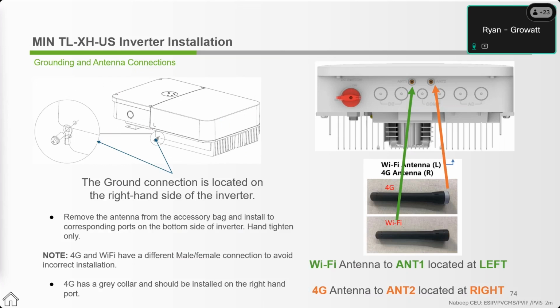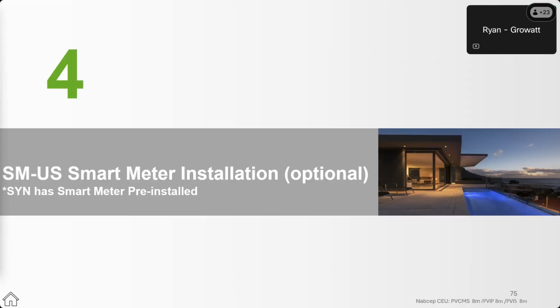And then finally, just grounding and antenna connections. There's a screw on the side of the inverter to allow you to ground right to the cooling fins. The antennas are on the bottom of the inverter. They are male and female, so they really can only go one way. But that said, the 4G antenna, if equipped, does have a little gray sticker ring around it just to make it easier to identify. But again, this will all be in your user manual as well.